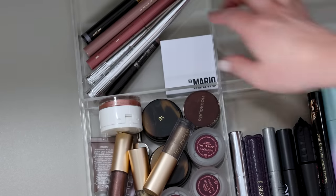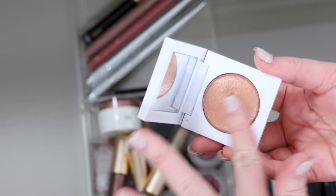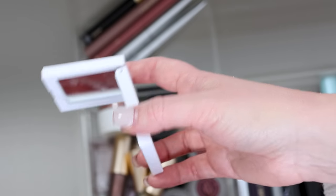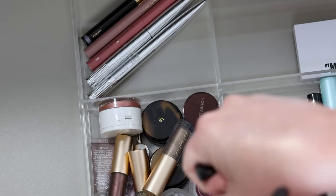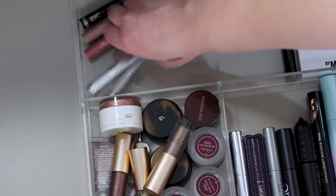Okay, let's move on to cream shadows and stuff. So this is the Mario Bronzite, which went so viral on TikTok and I just can't quite figure out why. It's pretty, but I don't know. Anyway, so that's going to go there. I have this Laura Mercier cream shadow that I got in a gift set from Sephora, which is really pretty. So let's put you there for now.